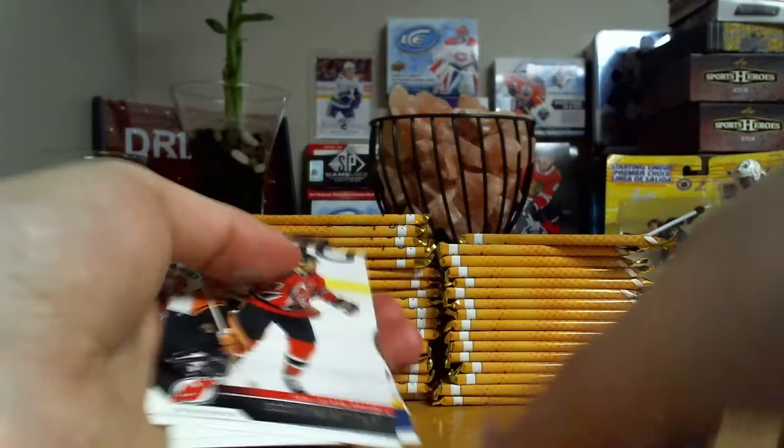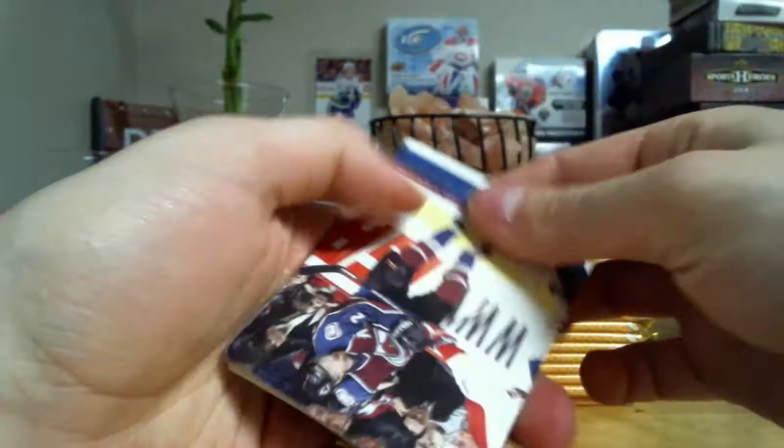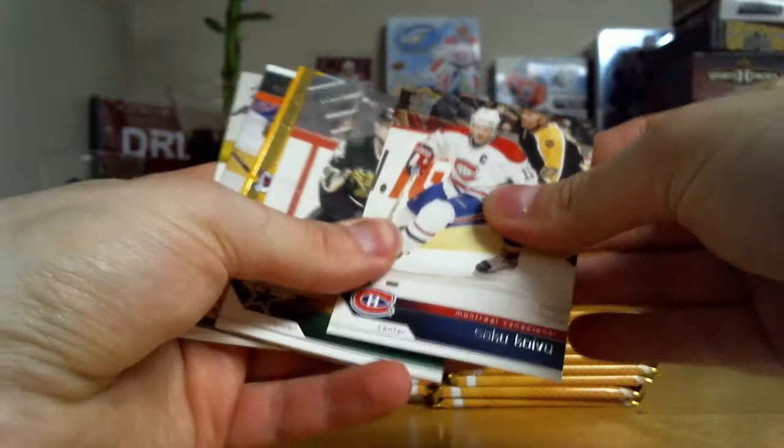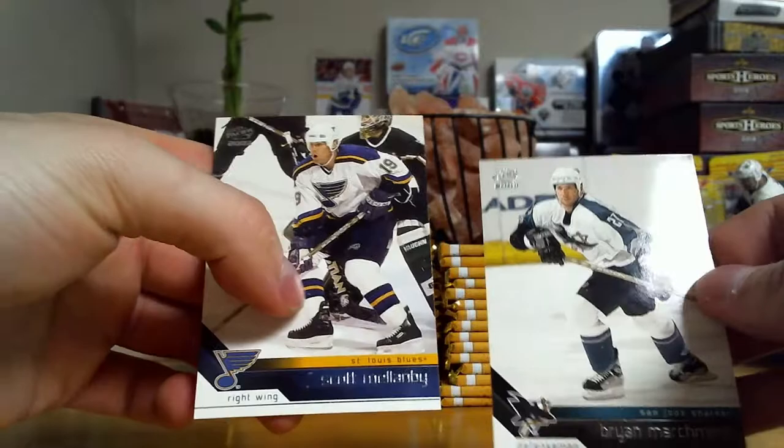Ooh, there's gonna be a lot of cards here. I should never have bought two of these. I really wish I caught that. I would have bought another box of the Team Canada. Forsberg. Titov. German Titov. Never heard of that guy. Regular. Eric Lindros. Friesen. Joe Sakic Impact Zone. Cool. Roman Cechmanek. God. Scott Mellanby, Brian Marchant.